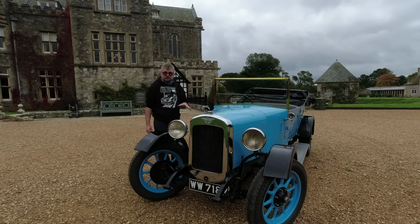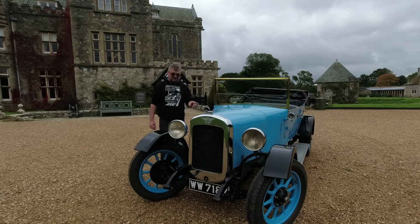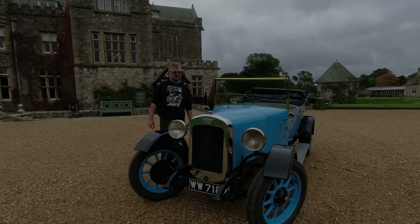So it was launched in 1921. It had a 1.7 litre four-cylinder side valve engine initially, later extended up to 1.9 litres and a whopping 27 brake horsepower at just 2,000 RPM. Let's take a look at the powerhouse.